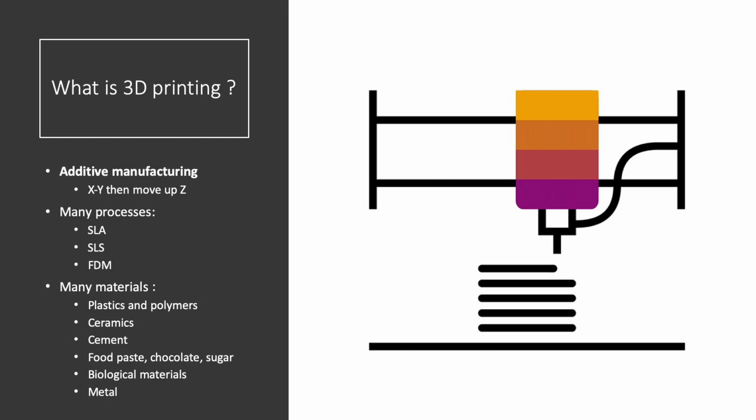And very, very slowly, we are building up an object. So that is the basic thing. That's why when we talk about 3D printing, if we want to be a little bit more technical, what we should really be talking about is additive manufacturing. So we are adding material, adding material.